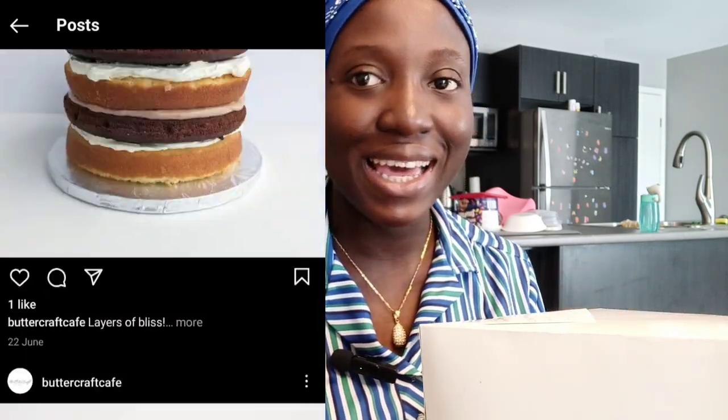But before we get there, let's taste the cake and I'm going to show you how the cake looks, just to see how it is. I've seen it, but I want you guys to see it as well.